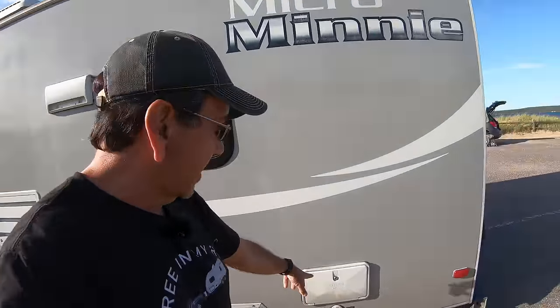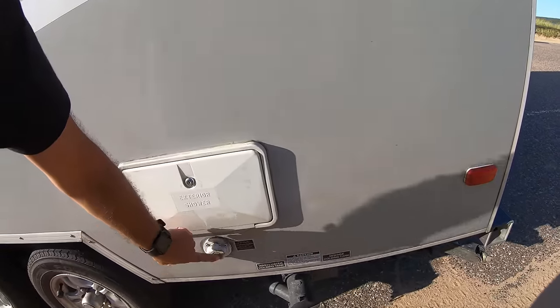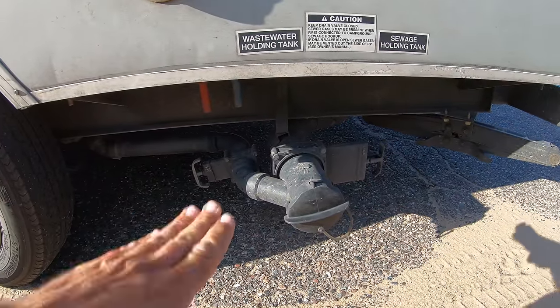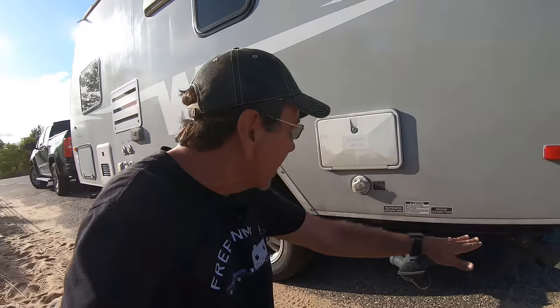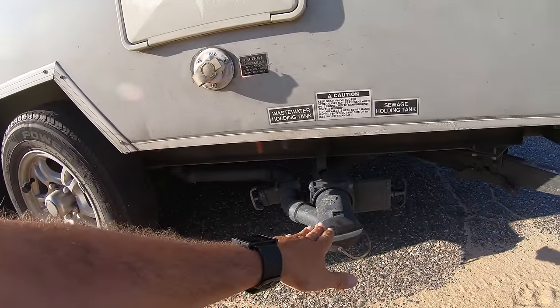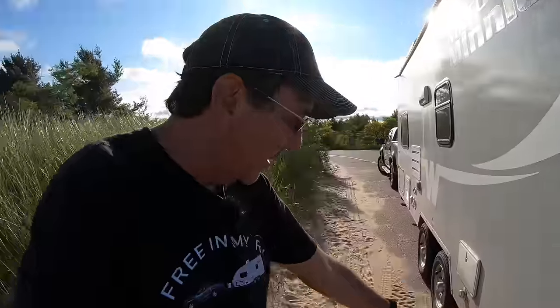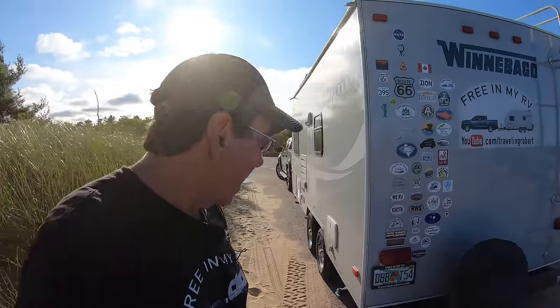Here's an outdoor shower that we don't use all that often, but I've used it a couple of times. Black tank flush, which not every RV comes with, and I think that's a very good feature. Coming back here to our sewer and gray water, as you can see, it's very low to the ground, as is the general theme of this trailer. It's a very low clearance trailer. We might change that in the future, but that is a problem sometimes, because sometimes you are even dumping uphill, because there's not enough slope for gravity to do its thing.